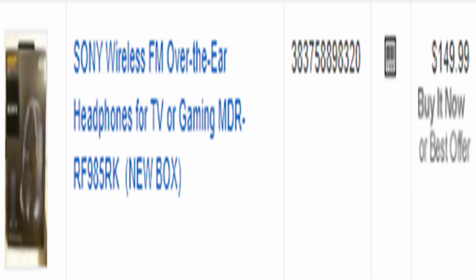The Sony wireless FM over-the-ear headphones for TV. This was a great buy for me. Super stoked about it. It was in one of the community yard sale videos, so I only had it Thursday, and it sold on Sunday. I received $149.99 for it, and I had $5 in it. It was brand new in box. Just a crazy good buy for me. Really happy about that one.